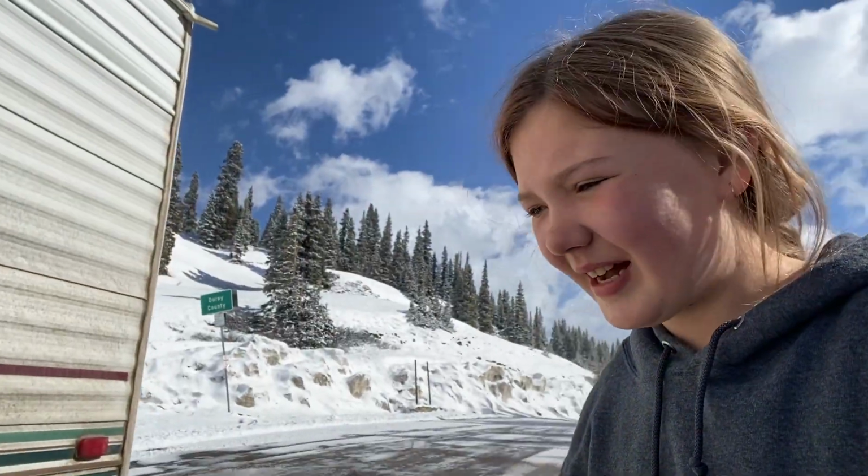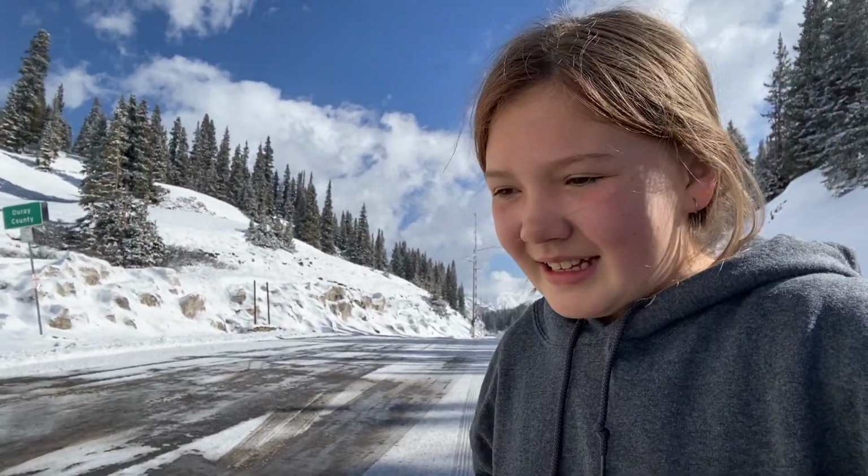So we're at, how many feet? 11,000 or something? And we got a flat tire.